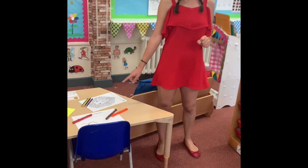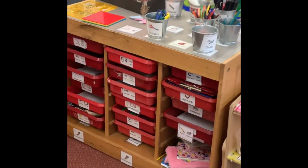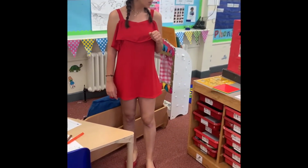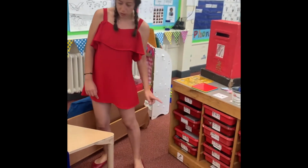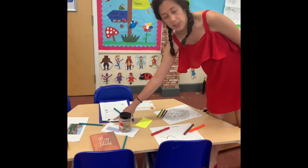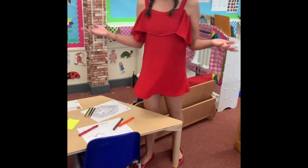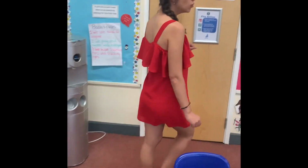In here we have the mark making table. Have a look at all the different resources we have ready for you to write, draw and cut. We love for you to be independent, so you'll be given lots of choice of what to do. For example, you may want to do some colouring, some tracing. You may want to write a letter and post it ready for home time. You may want to use one of our notebooks or anything. Let your imagination fly.